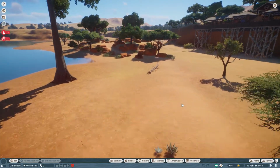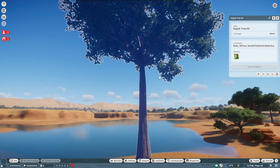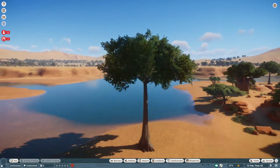Hopefully it looks okay. Gone with one of these lovely big things. Look at this. What is this one? A kapok tree. One of the biggest trees in the game. It's fantastic looking.